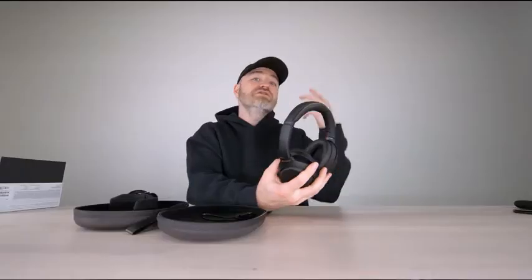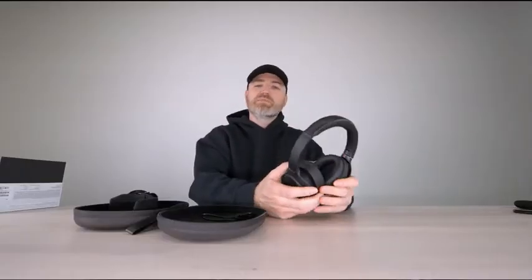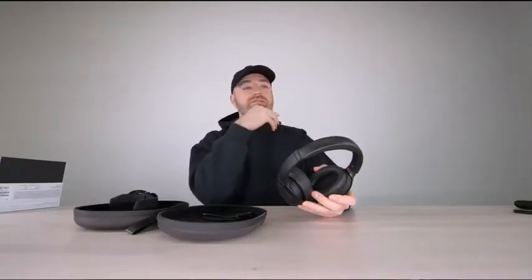You have a right and left designation. One of the rumors with the upcoming Apple Studio headphones is that you'll be able to put them on either way. And based on, once again, the involvement of the phone, it will be able to tell which ear should be fed the left channel signal and which ear should be fed the right channel signal.